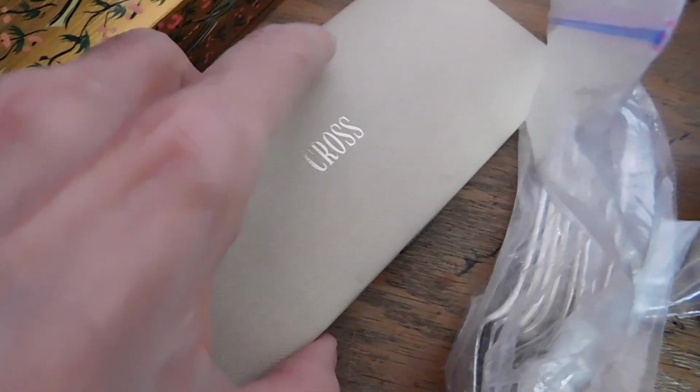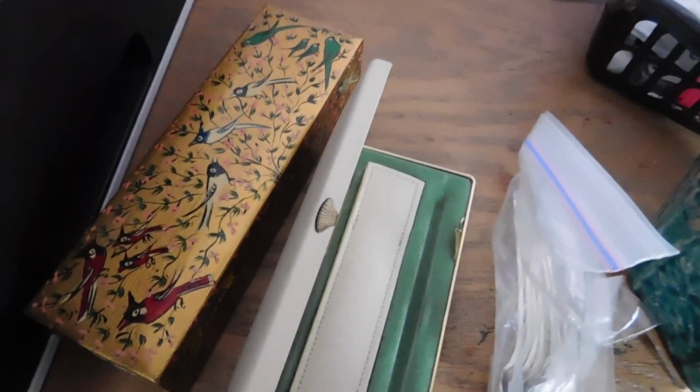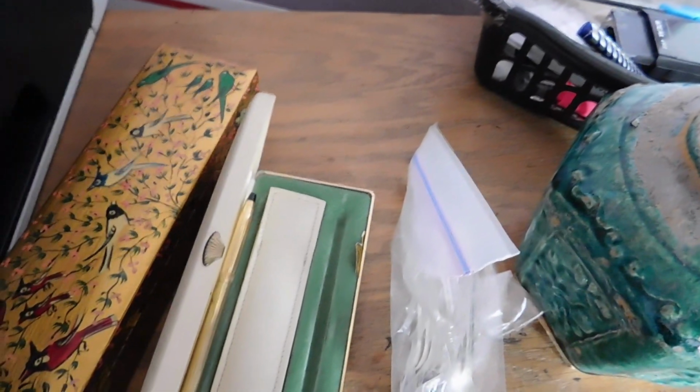And let's see, then we sold the cross pin, which is a really nice one. It's like probably never been used. Oops. There it is. In this nice box and everything. That was $32. Okay, that's everything.